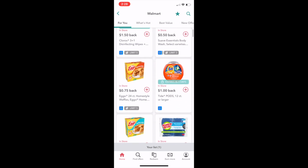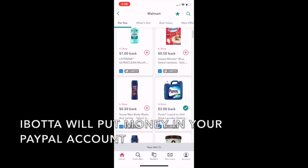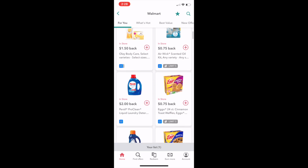I think you had to reach a minimum of $20 to get cash back, to get a check or something like that. Purex, $2 cash back. So it's really neat that way.